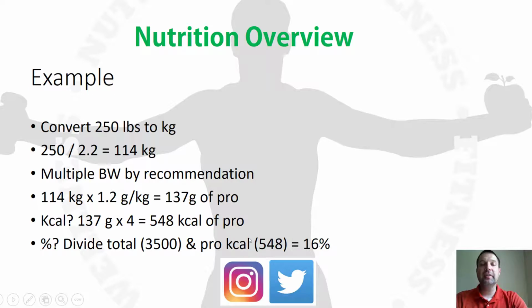So what you're going to notice is that at 1.2, he still falls within the AMDR recommendation of 10 to 35%. I think a lot of times we think that the AMDR recommendation is low for an athlete, but in this example you can see that even at 1.2 grams per kilogram, he's still at 16% based on a 3,500 calorie daily intake.